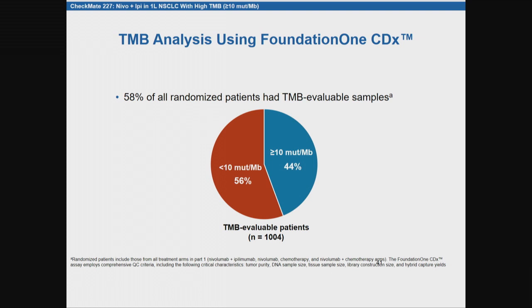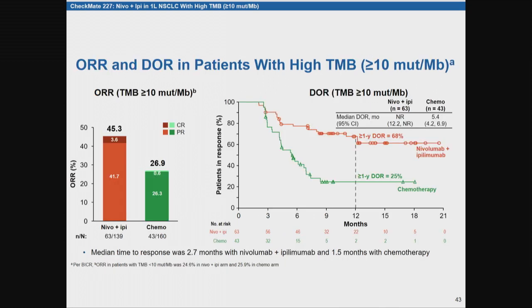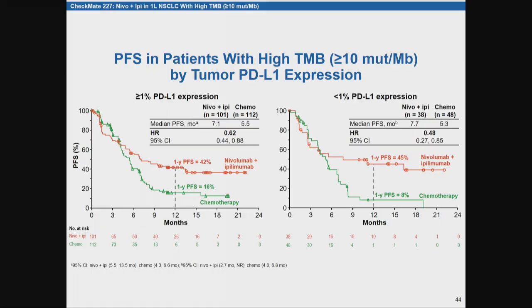You can see nearly half the patients have a high tumour mutation burden by this assay. And the key here is that the combination in terms of progression-free survival is better than chemo. So high tumour mutation burden seems to correlate with some benefit compared to chemotherapy, and a really nice duration of response as well.